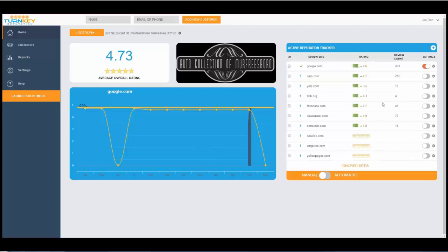Yelp needs to come up some, which 1 or 2 reviews could literally pull that into the 4s with no problem. So if they wanted the next couple reviews just to go to Yelp, they could turn off Google and just turn on Yelp. The next 2 or 3 great reviews, the system would automatically send to Yelp for them.